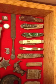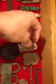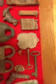So anyway, back to my finds. I'm going to start off in this corner. This would be my pocket knives. Got a good bit of ones. This one's really cool. It's like an ivory handle. And then coming over, smaller one. A nice lighter. It says it's from patent in the 50s.